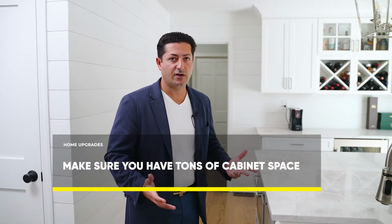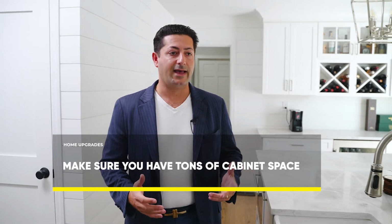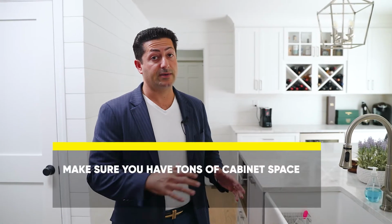Another thing that's super important when you are designing that kitchen for the value add is to make sure you have tons of cabinet space. And by cabinet space, I mean it could be in a pantry, it could be in the kitchen, but you really have to maximize the space.